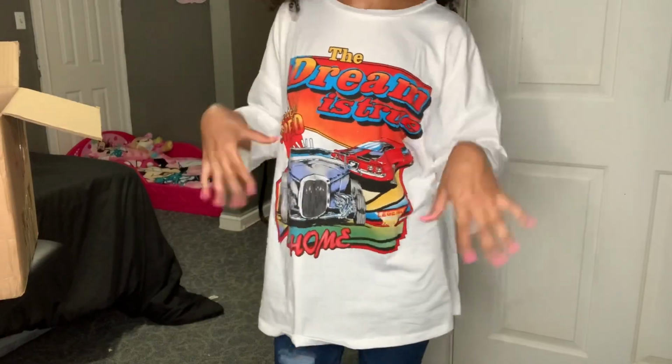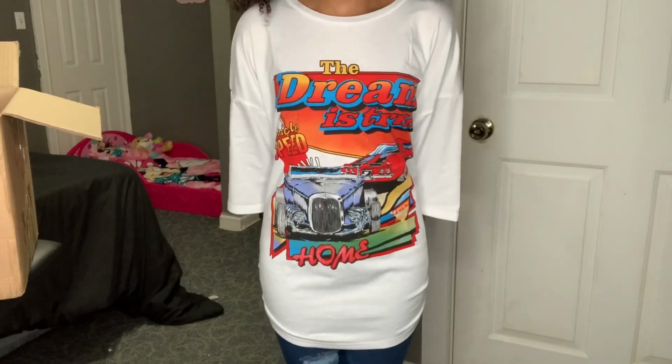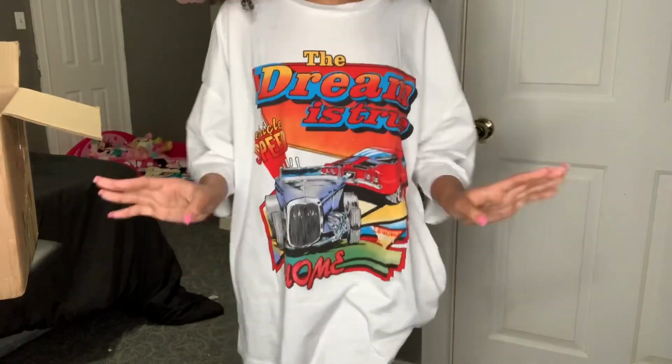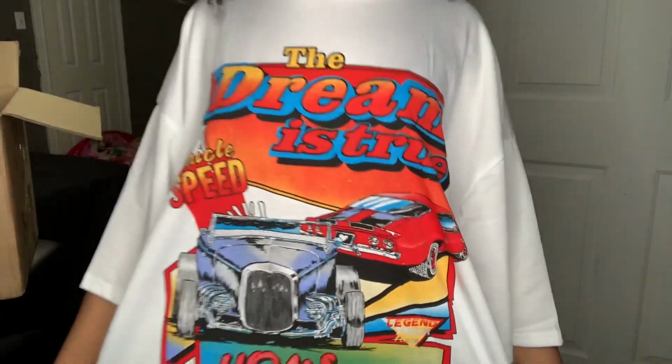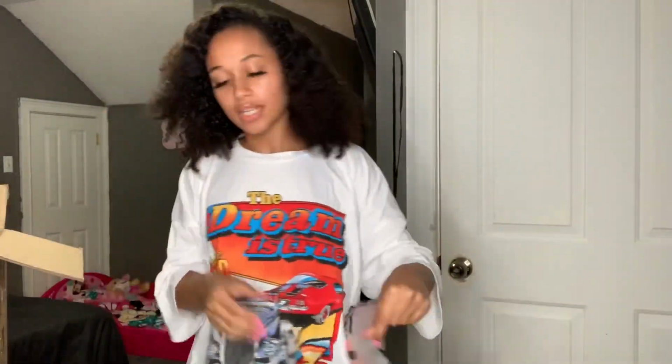I mean, I could turn this into a dress. I feel like that'd be cute. Little skin tight dress with a little spaghetti strap on it. But yeah, this is how the shirt looks. Did I rate the other shirt? I get that shirt a 9. And I give this shirt like a 7. Got some more stuff for y'all.